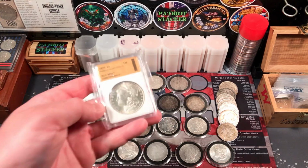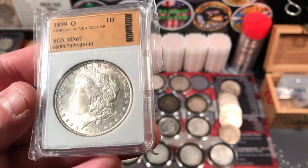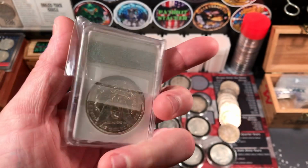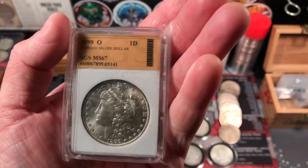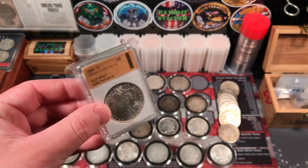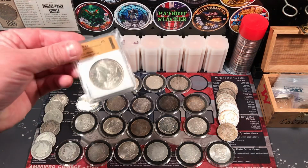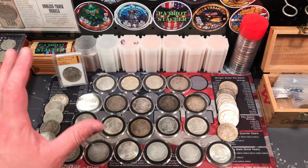Oh, lastly, I do have this here. It's an 1899 out of New Orleans. Definitely a beautiful coin, but it's one of these kind of fake grading companies, SGS. It's not real. It's definitely not MS67, I don't think. I got this from a buddy of mine a long time ago, actually. And I just bought it for, I think I paid like 16 or 17 bucks for this thing way back in the day. But that is my Morgan collection.